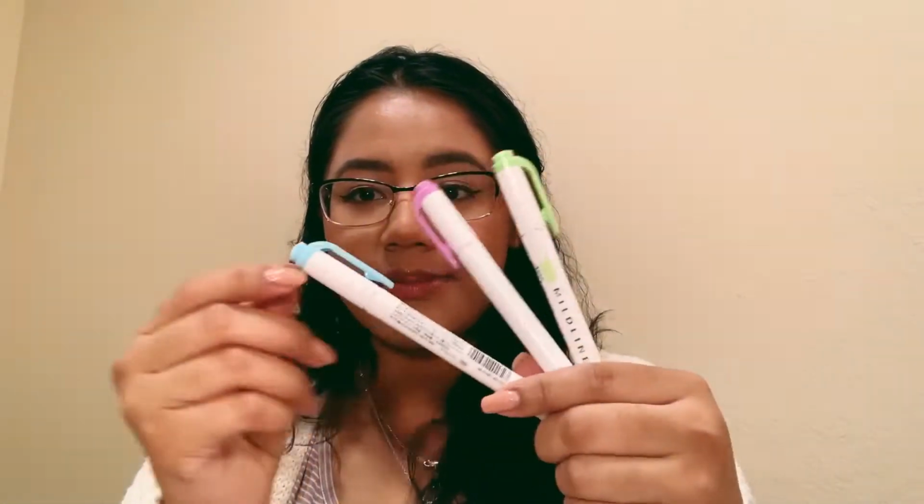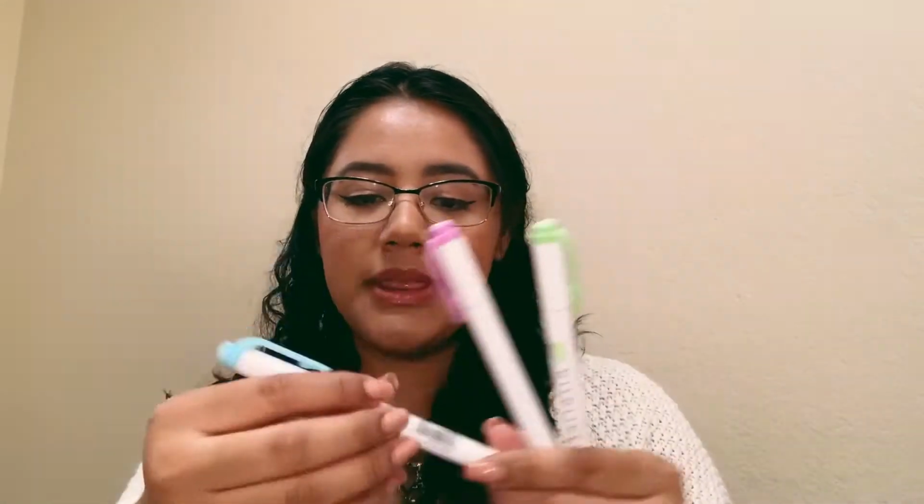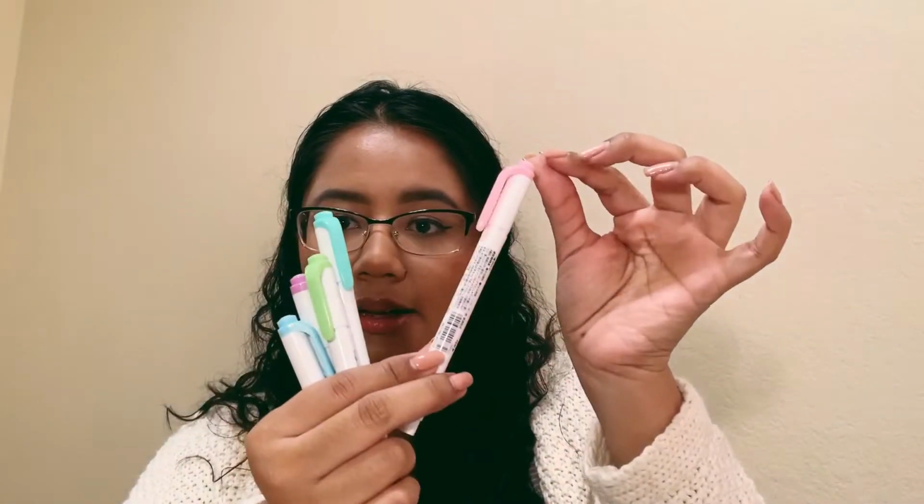These are the highlighters that I got last year when I really started going ham on my planner. So I have these markers. I'm not gonna take all of them out, but they are the Mildliner highlighters. I know at Target the pack was like 15 bucks. They're also on Amazon, so they come with a lot of pastel colors. These are the ones I use to highlight my specific classes or events going on that day.